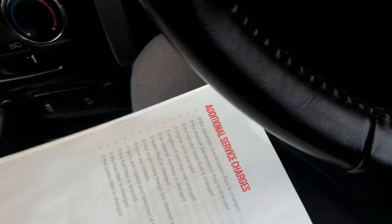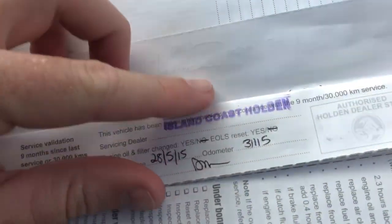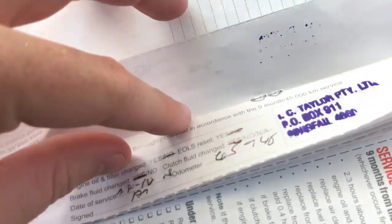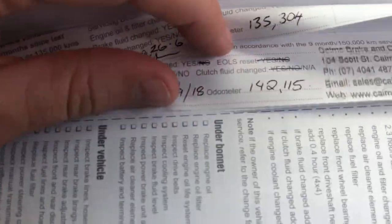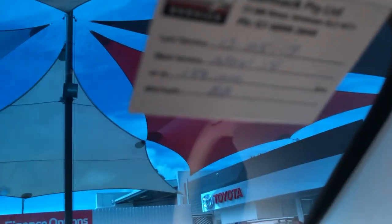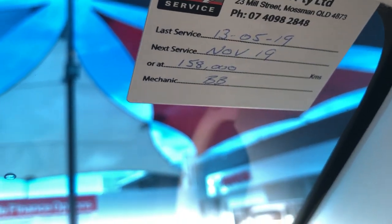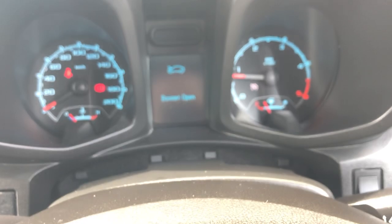Service history, once again, this just goes to the credit of the owners that used to have this car. The service at 3,000 Ks, then 31, then goes to 45, so these are every 15,000 increments, 60, 75, 90, 105, 120, 135, 142, 147, and the next service is due just on here at 158,000 kilometers. So full service history, so it's probably another good credit as to why the car's in such good condition. I'll just show you up here once this focuses.